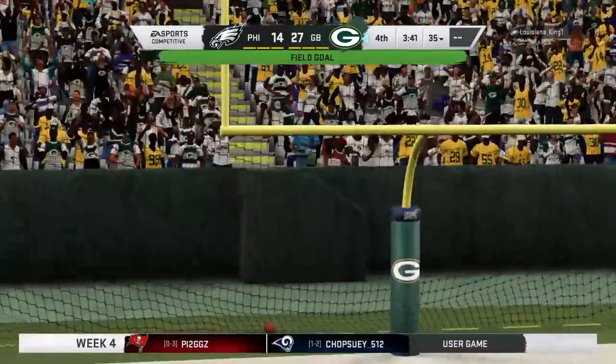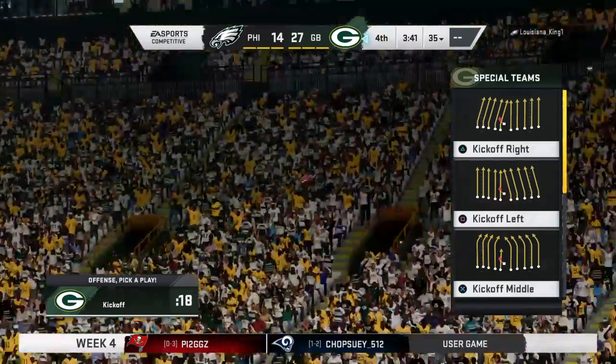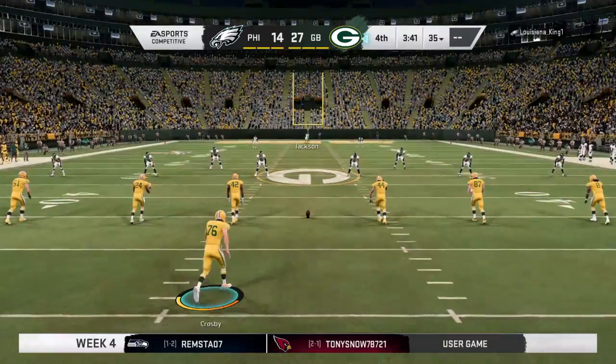And the 12-year veteran knocks it right through. And that will stretch the lead up to 13. So they settle for just the 3. But clearly right now anything helps trying to salt this one away in the 4th.